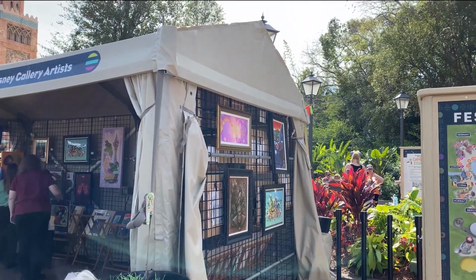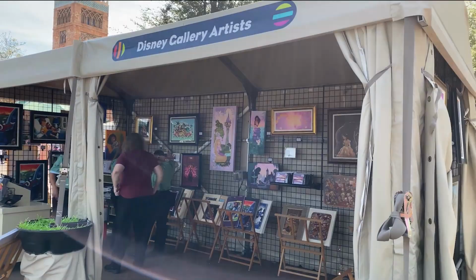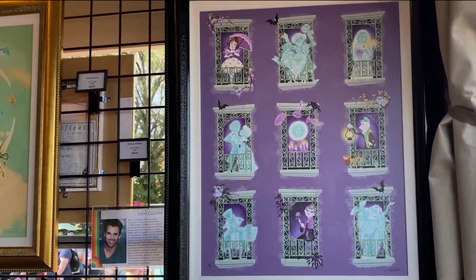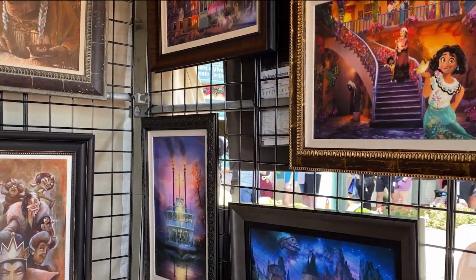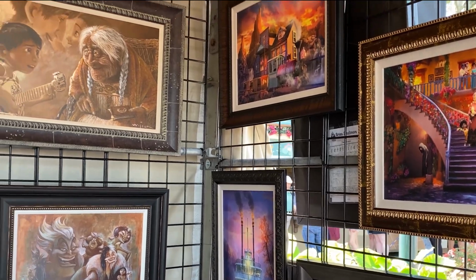Okay, and now we have come up to Morocco, which has a couple of Disney Gallery artists' booths, tents, right here. We'll go in here and take a look. Let's see. Now these are Disney artists. They're not a different type of artist. They just work for Disney and do stuff for Disney.